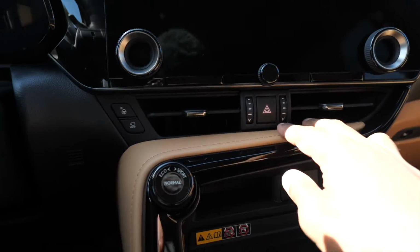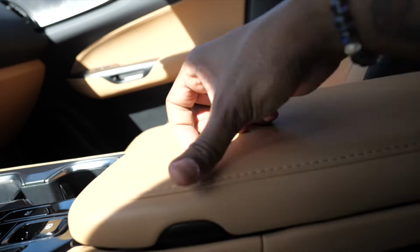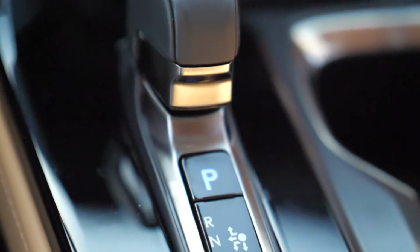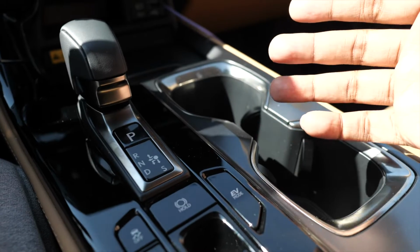Nice soft leather wrapping around the infotainment screen. We do have this weird center armrest. You can fold it from side to side, but it doesn't come out and just open up like I would wish. Piano black around the gear selector, which can blind you at certain times of the day.